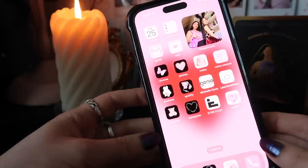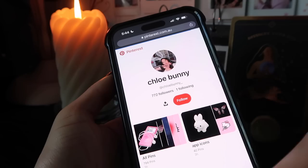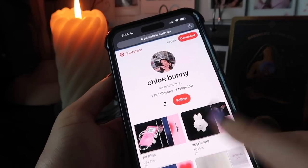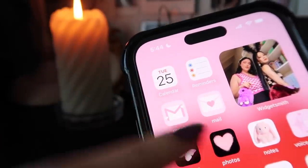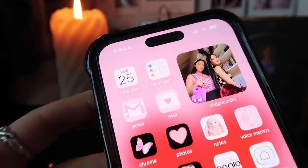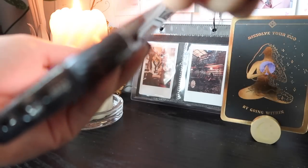So basically I customized most of the apps. I actually created a folder on my Pinterest for all the app icons if you want to use them. I just found them all on Pinterest. But yes, of course, calendar, reminders, Gmail, mail. Cute little photo of me and Caitlin Bunny. Chrome, photos. Let me try to scroll and see if I can show you a photo that it lands on.